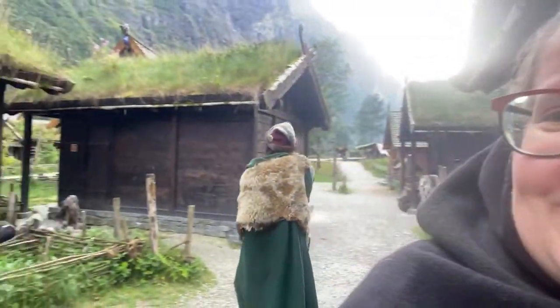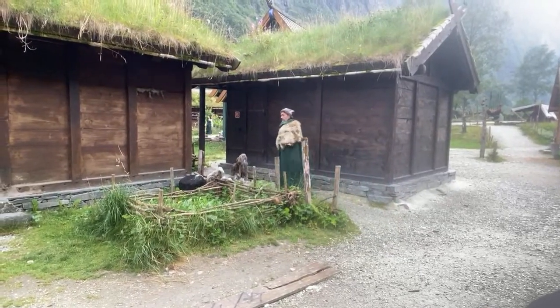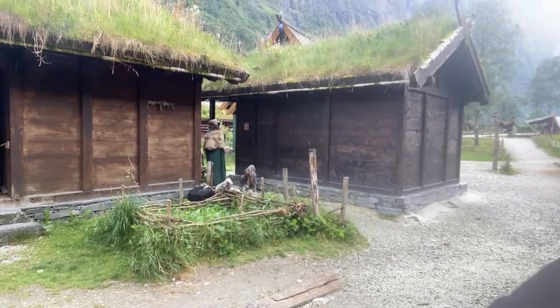Okay, so we're hiding out of the rain a little bit. There goes Karl. Watch him go. Work it, Karl. Work it. There you go. Beautiful man. Okay, so hopefully somebody's following along better than I am. Oh my gosh, it's dark.